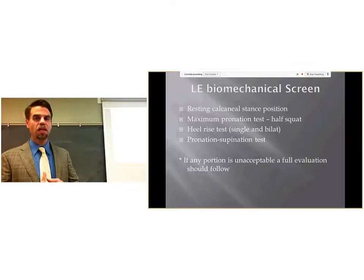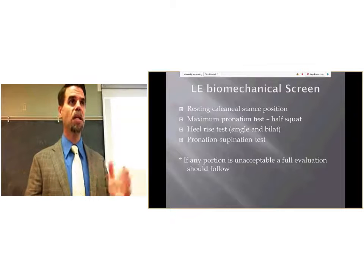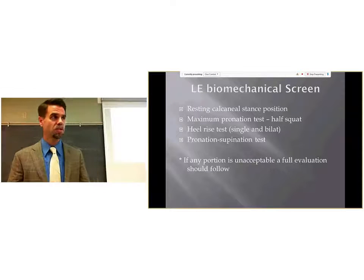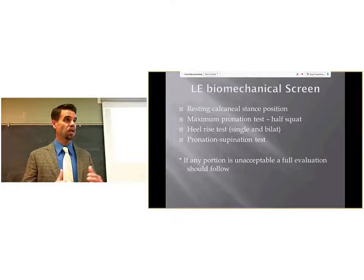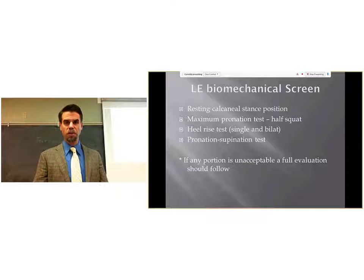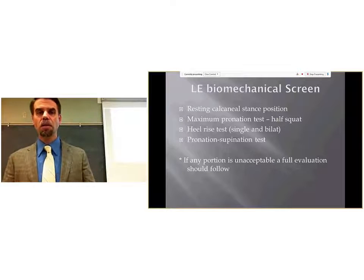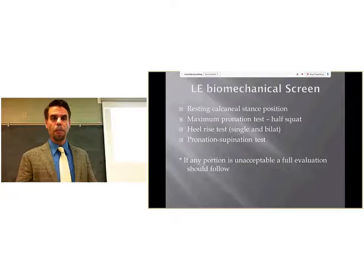So the first thing is just the resting calcaneal stance position, and that's the position of the calcaneus in their stance position. We saw that one picture where the calcaneus was everted. So he would be in an everted position, and you can actually measure it. But for the screen, you don't necessarily need to. You're just looking at whether they are inverted, everted, or fairly vertical.